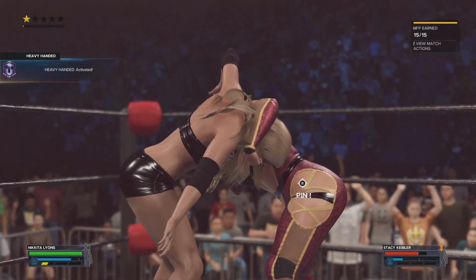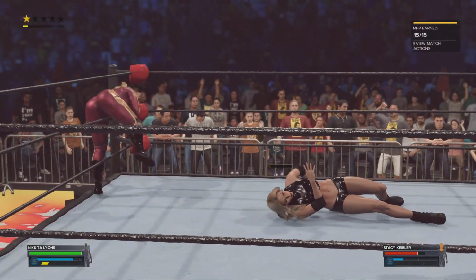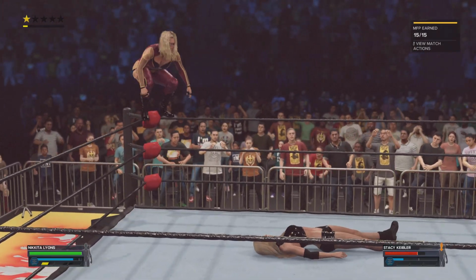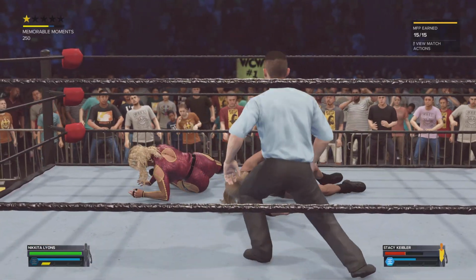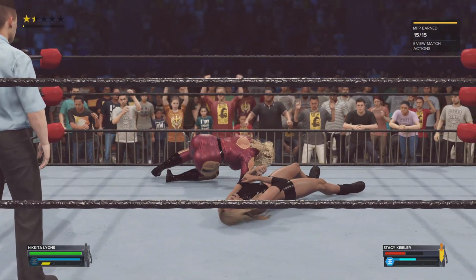So what are the keys to victory against a legend like Stacy Keibler? The thing to remember about Stacy is that she knows how to take advantage of any situation and will take flight. Bang, what a splash! And shoulders are down. There's two! She claws out of the pin. Almost unbelievable that she kicked out at all.